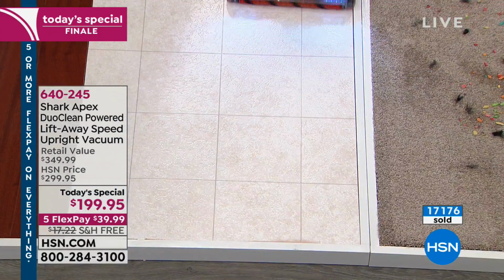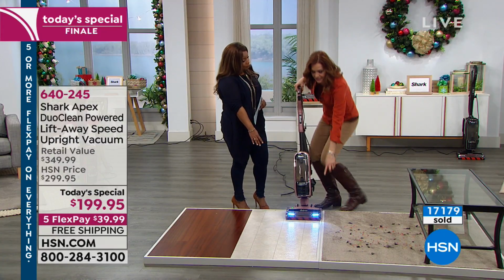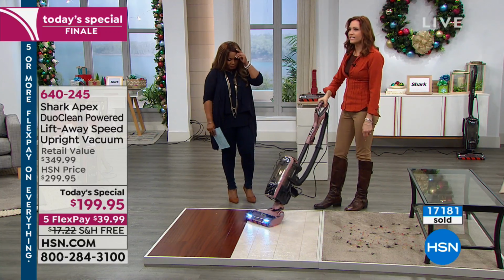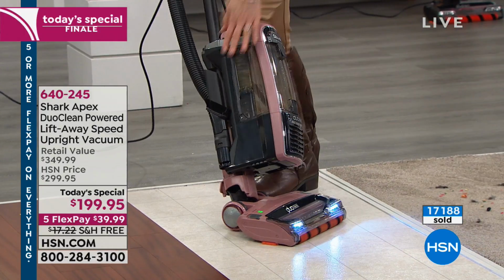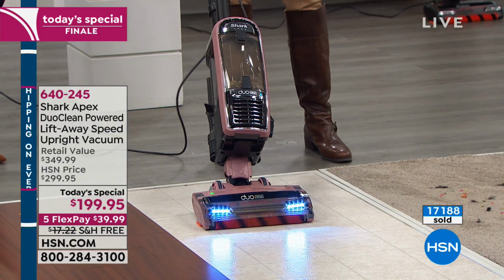Allows you to be able to get the job done easier. Yeah. One of the things that I noticed is the bright LED. Yes, look at that. That really helps you see. Also swivel steering, look at how easy this is to maneuver. It basically turns on a dime. Easy onboard tools. The tools that you need are right here. You can choose 2 tools to put on board with you. And also this fingertip controls, Marlo.